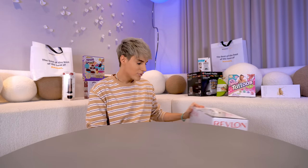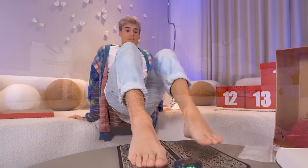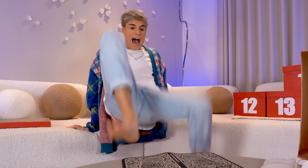It's a lot, but considering the volume of this, also, isn't Revlon like a good brand? I don't know exactly what they do, but it sounds French. It has to be good. If this goes anything like the last time I tried to give myself a foot massage, it's not gonna go well.